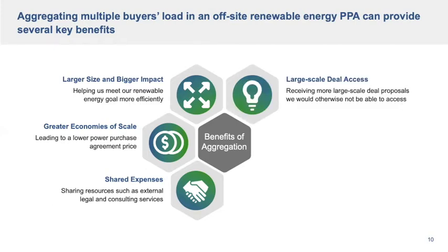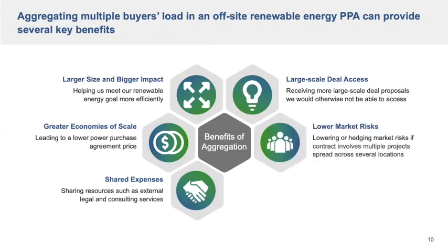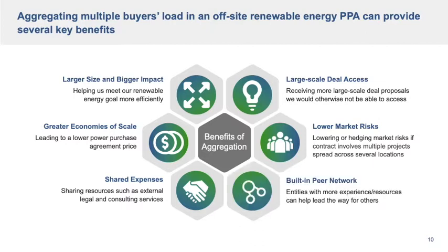Some organizations are too small to enter a renewable energy PPA alone. So an aggregated deal can help those of you who would otherwise not be able to access a large-scale renewable energy transaction. In an aggregated deal, market risks can be lower or hedged because they often involve multiple projects spreading across several locations. And having multiple contract review teams can help ensure you'll get the best terms. Besides, an aggregated deal can allow partners to share expertise, build a peer network, and combine PR efforts.